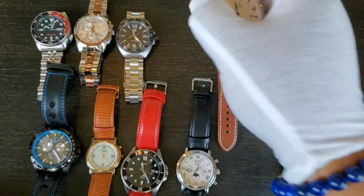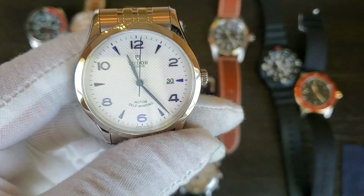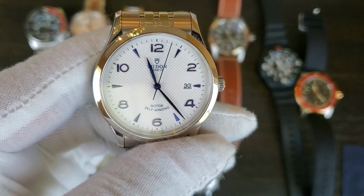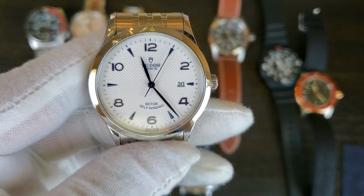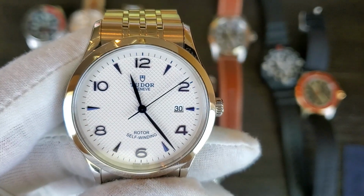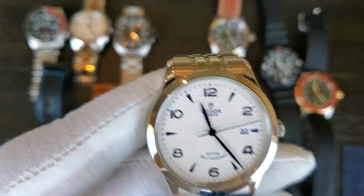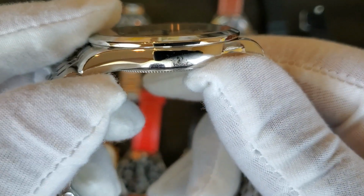The next watch I like too. I bought this watch December 1st of 2021. This is the Tudor 1926, a 41 millimeter. It has the opaline dial, or what the folks at Sissy's Log Cabin, where I picked this up, call an opal dial. Very nice watch, very thin.